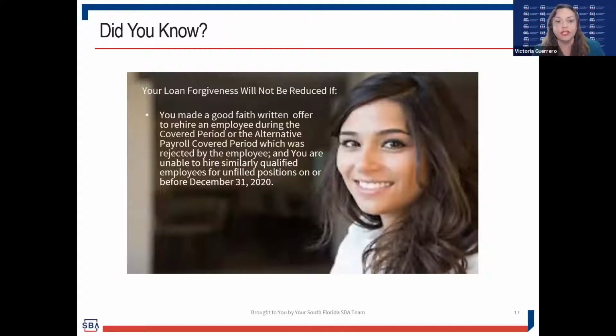During your covered period or alternative covered period, you may have had an employee reject an offer, and you were unable to hire similarly qualified employees for those vacancies before December 31st. So let's just break this down. If you have an employee who left, you have to have it in writing. You emailed them and said, I would like to offer you your position back. And they emailed you back saying, no, thank you, I'm already working, or I'm on unemployment benefits, I do not wish to come back. You hold that email, because that means you made a good faith effort to get that person back.